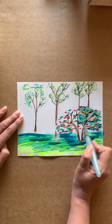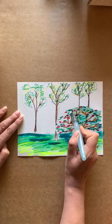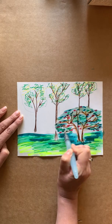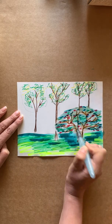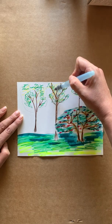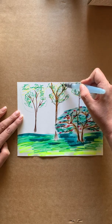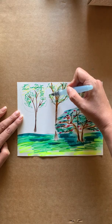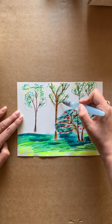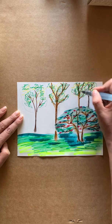My only thing is I wish I would have added in a bit more green, but like I said, once my paper is dry, I can go back and add more color then. You just don't want to add marker when your paper is still wet. I don't know, maybe I'll like it when it dries. And let's do one more tree and see how it goes. These are just regular water-based markers that I'm using. Now that I've got brown on my brush, I'm just going to do the rest of the trees.